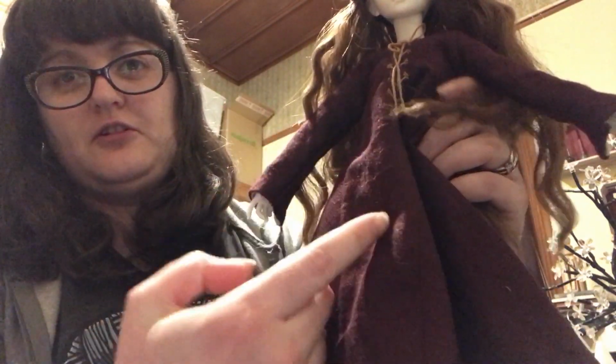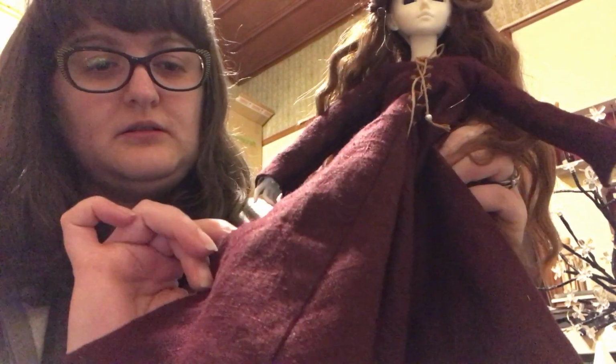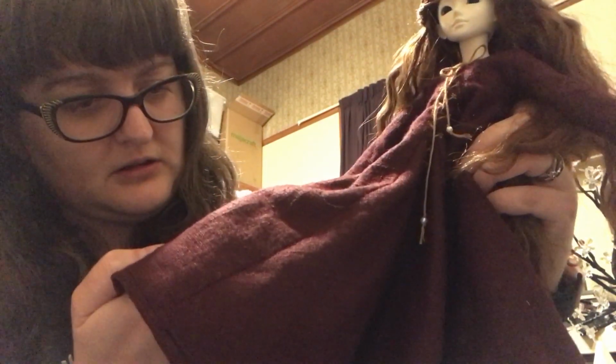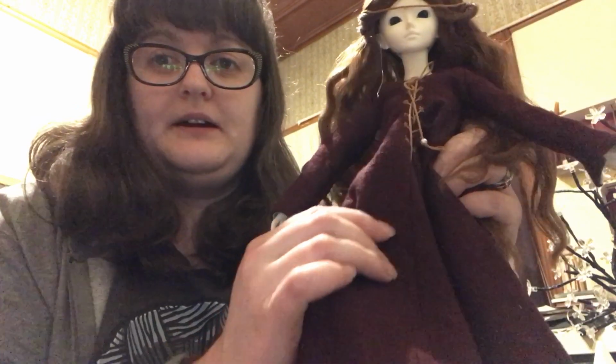This fabric is a sort of beautiful burgundy, just a nummy colour. I just adore it. Very Gryffindor. I am so obsessed. But it's got these lovely little slubs in the fabric, I think in the weft. I don't know how I would tell which way it goes, except it looks like a basic tabby weave, I think it's called.